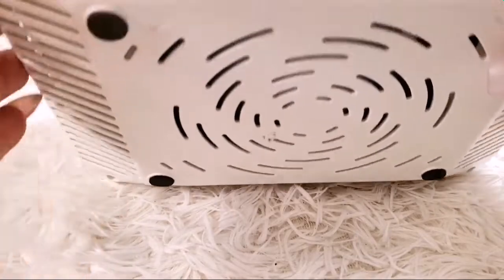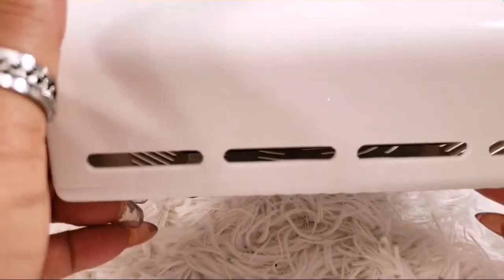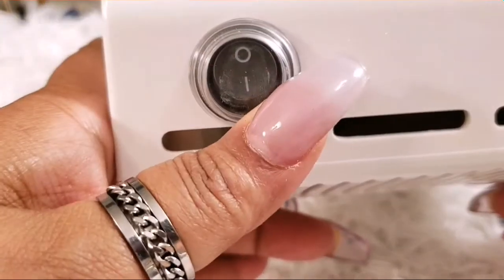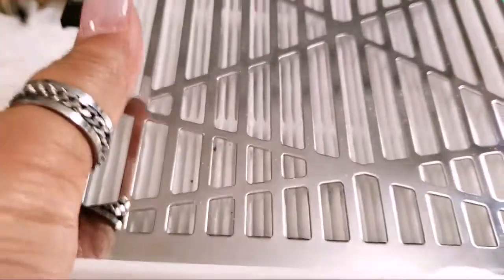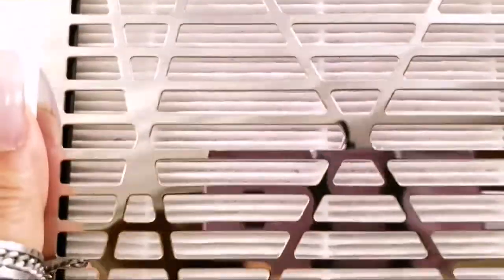This is the bottom. It's a very sleek unit, especially for the price. I can't say that it's really silent, but it is not noisy, in my opinion. I mean, the amount of noise that it makes to me is acceptable. This is the on-off button. I'm glad that it has like this little covering over it to protect it so that none of the dust will get gunked up in the mechanism and cause a problem with it later on. I love how it has this little chrome cover. This little grill just makes it look more expensive.